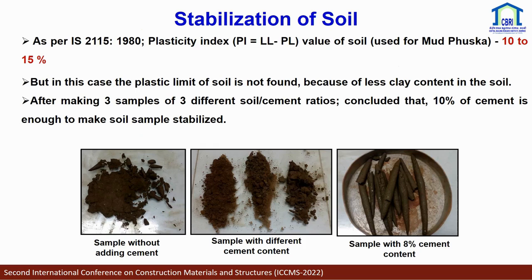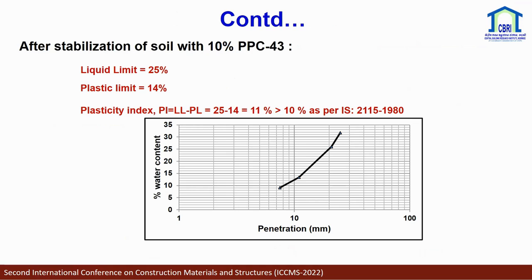After that, as the collected soil was less cohesive, we stabilized it by adding PPC ranging from 10 to 15%. As per IS 2115 1980, plasticity index PI should be in the range of 10 to 15%. But after experimentation, we found that we have to add PPC ranging from 6 to 12%. We conducted different trials, and concluded that 10% of cement should be added to stabilize the soil to develop mud phuska composites, tiles, and masonry blocks.